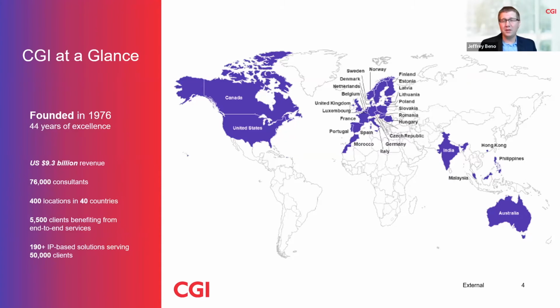What we try to pride ourselves in is really the proximity model. So although we're a global company, we try to deploy our resources close to the customers that we're working for, for many different reasons. One's to build that client and community relationship, to really be close to our clients, to be able to get face to face with our clients, instead of having people working in different time zones. Not that we don't do it, but we try to pride ourselves in that proximity model to really work closely with our clients. We've done over 9.3 billion in revenue.